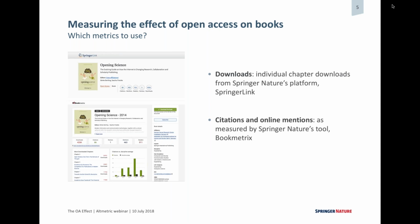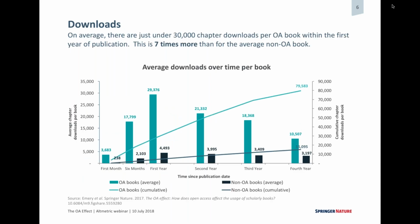When it comes to citations and online mentions, we used Bookmetrix, which you heard so much about from Martijn. This is a Springer Nature tool, and it helped us look into usage, readership, and readership of open access books. In this particular case, for citations and online mentions, we compared OA titles versus non-OA titles published in the same year.